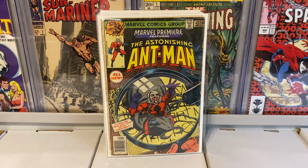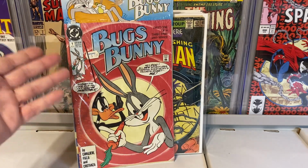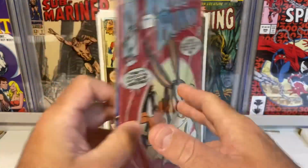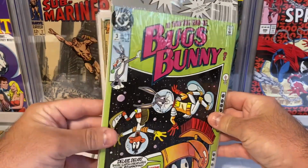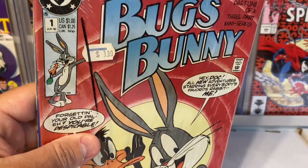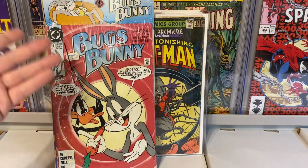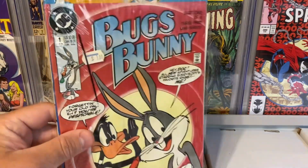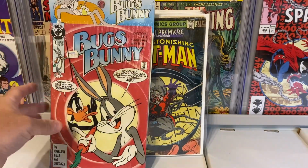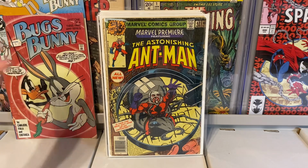Before we get to this really cool one, I do want to show this interesting little pickup. This is Bugs Bunny from DC Comics. It's issue number 1. Behind it is issue number 2. And then on the back is issue number 3. And it's in this cool little packaging. It's still sealed. Looks like it had an old sticker on there for $3. So not too bad at all. $1.47 per book. Bugs Bunny number 1, 2, and 3 still in the packaging. I don't know. I saw it sitting there and I thought it was really cool. Kind of interesting, kind of funny. So you know what? I picked it up for a decent price.